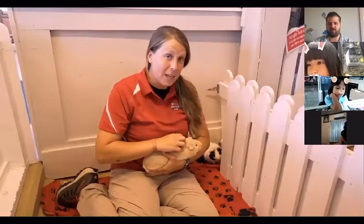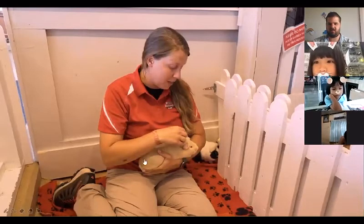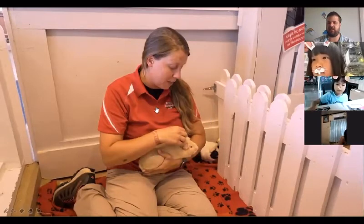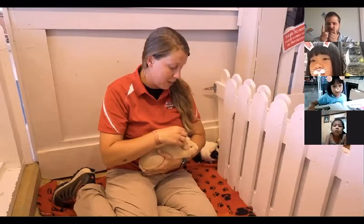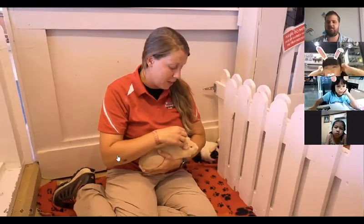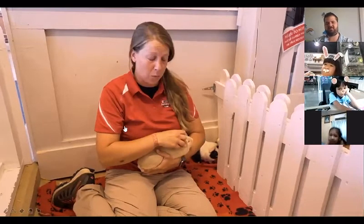Guinea pigs make great first pets because they are very easy to care for. Do you know what those are, students? They're called guinea pigs. Not hamster. Hamsters are small. Guinea pigs are big. So it's called a guinea pig.